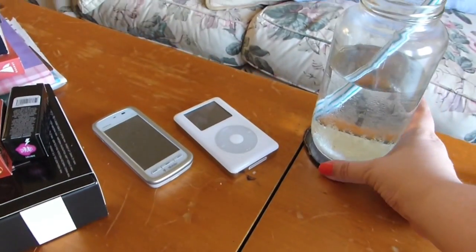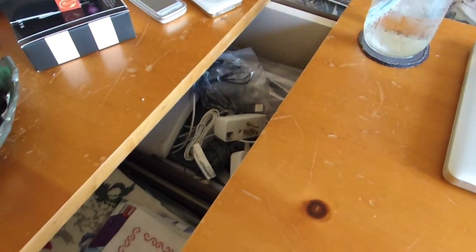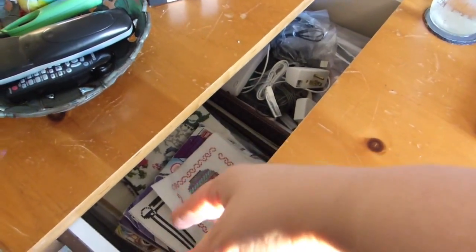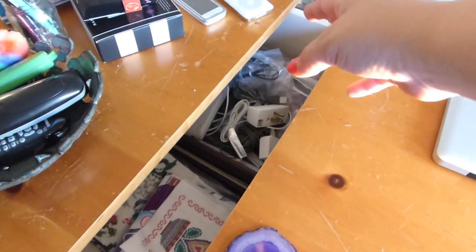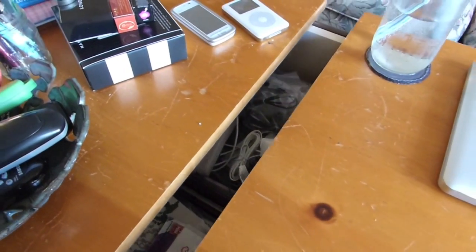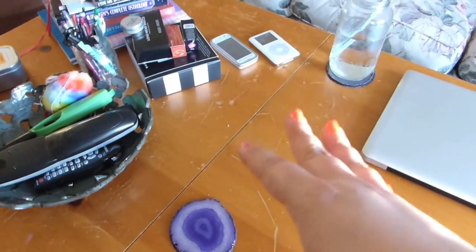And then on the inside here, move my water so I don't spill that everywhere. The coffee table opens up, and I basically just keep embroidery stuff in there, crafting stuff, and then electronics. So plugins, extension cords, hard drives, a calculator, that kind of stuff that's not really important, slash it is important, I just don't want it out.